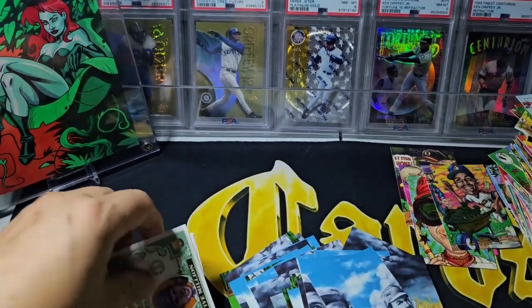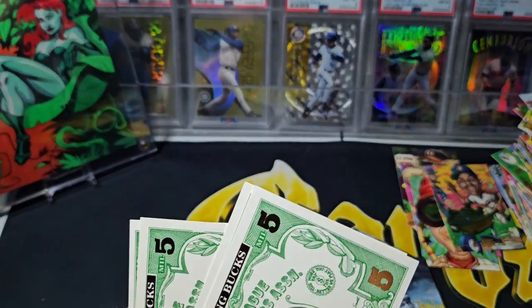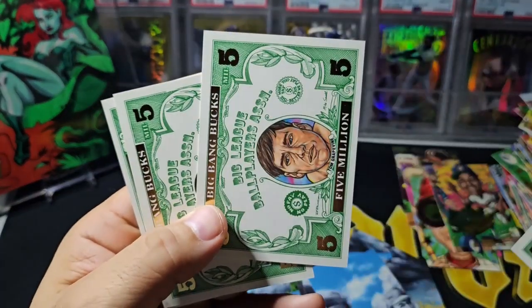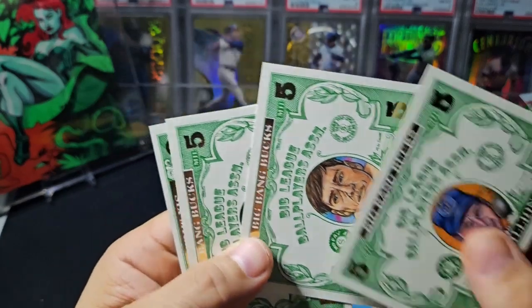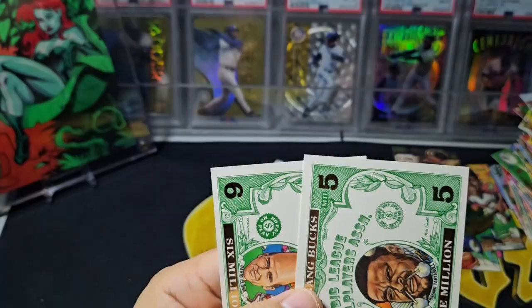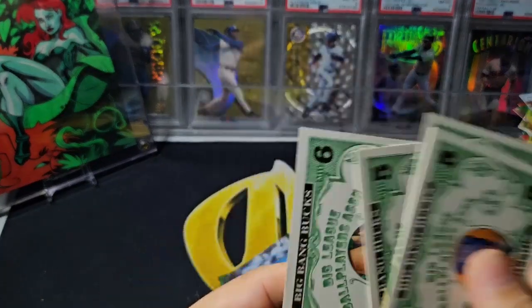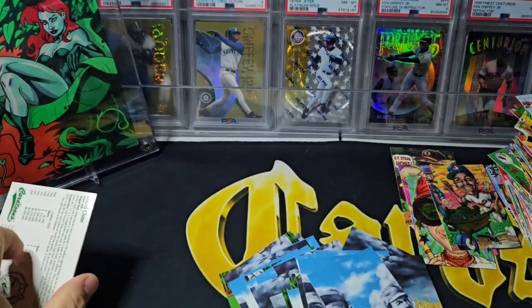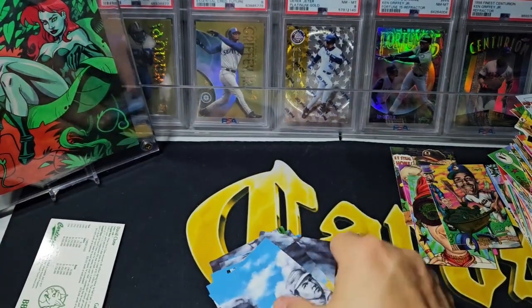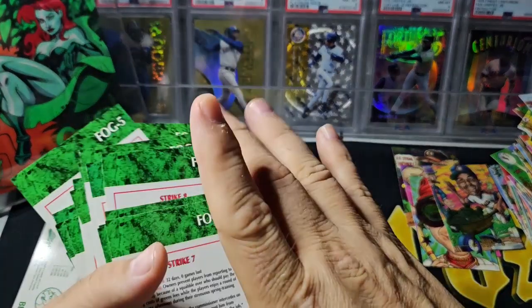All right, so if we look at the baseball bucks, or the $1 million bucks, we got Jimmy Key for $5 million, Tom Glavine for $5 million, Tartabull for $5 million, and then we've got David Cone for $6 million. That is our bucks. And then let's build. Hopefully we got all 9 cards here, but we will see.